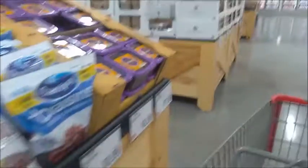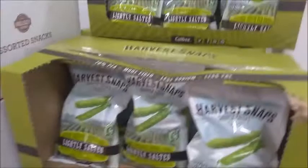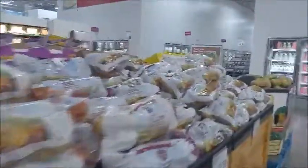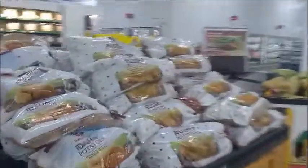So you got some fruit here. You can actually buy mangoes by the case. We have some watermelon here that is not in season. A whole bunch of cranberries. Some Harvest Snap peas. And some potatoes. I love my potatoes. Whole big selection, different varieties of potatoes.